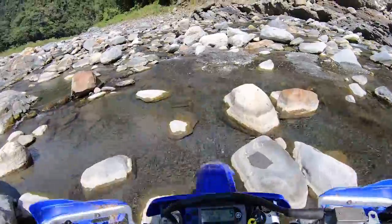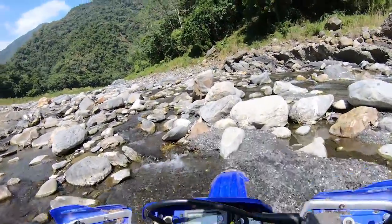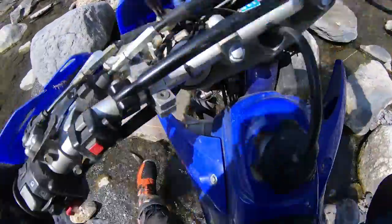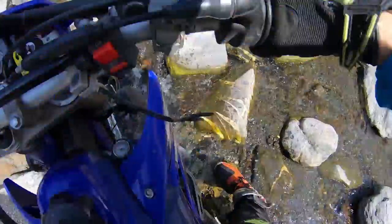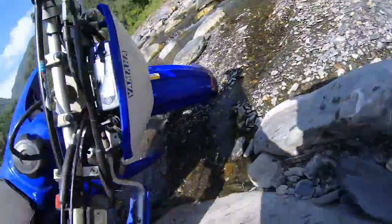We're back at the crux, the hardest point of this side of the river. You can see there's rocks everywhere. They're very slick, so you can't go fast and use momentum. If your balance is off and you put your foot in the wrong place, you go over.